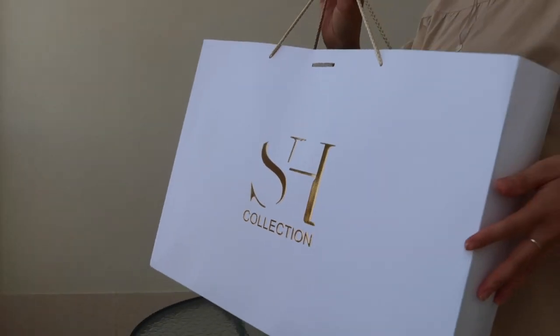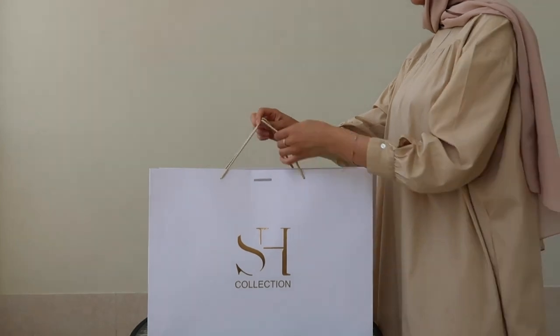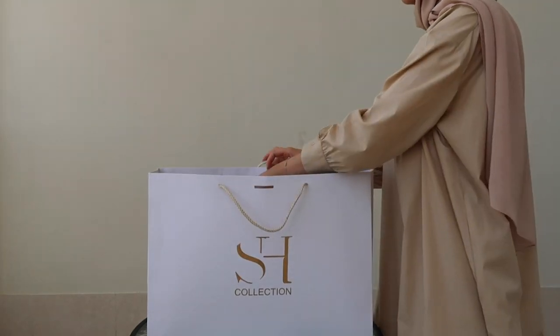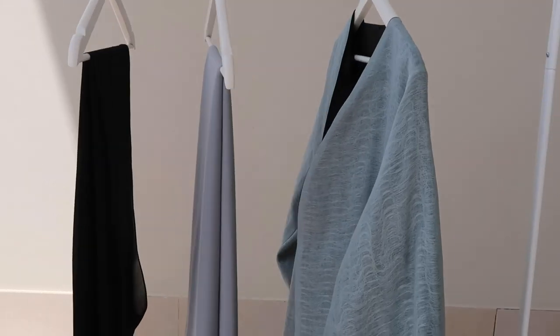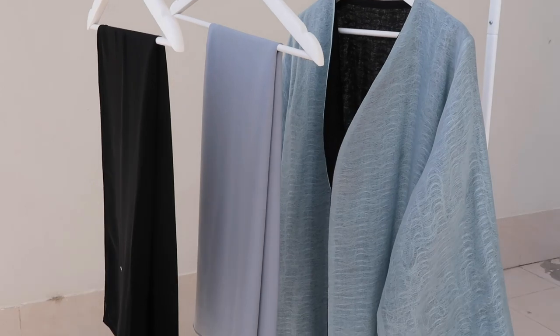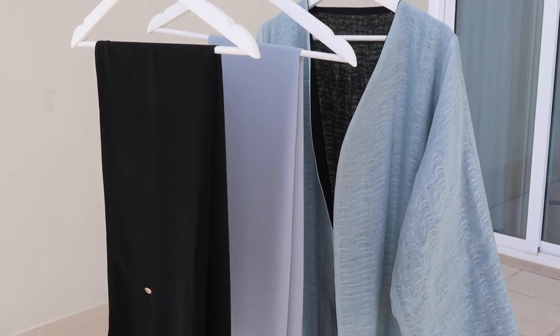And the next abaya is from SH Collection, that's offline store, which means I have tried it on already and got it altered to my size. And also, I forgot to mention earlier, both brands, they make abayas here in United Arab Emirates.